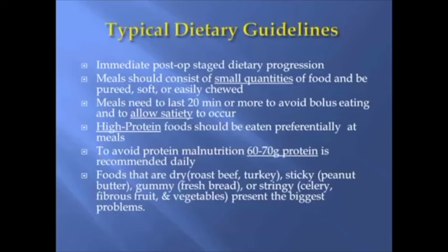Like I mentioned, to avoid protein malnutrition, patients need at least 60 grams of protein a day, but I really push for closer to 80 grams. While they're in the hospital, they're on the clear liquid diet and they're not getting that protein they need. So once they get home, we want to get them home and back on to the protein as soon as possible.